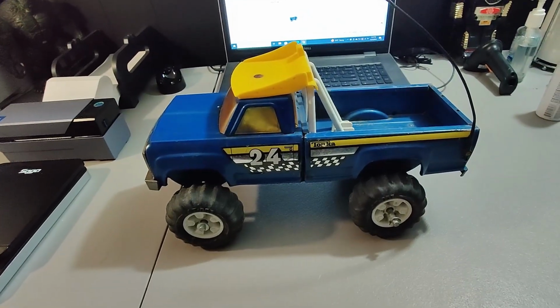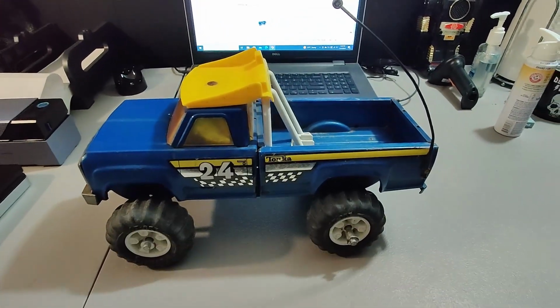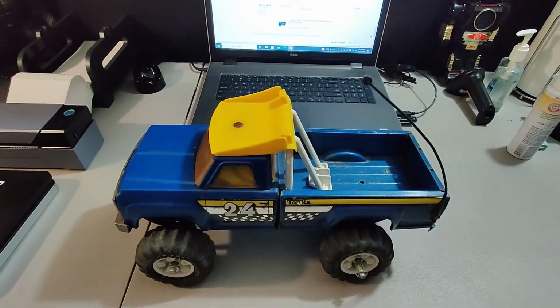Here's a Tonka truck I sold. I got this at Goodwill for $6.99. Sold it for $30 plus shipping. Took about 3 weeks to sell. Would have got more money. Has some rust on it, but I'm happy with the sale.